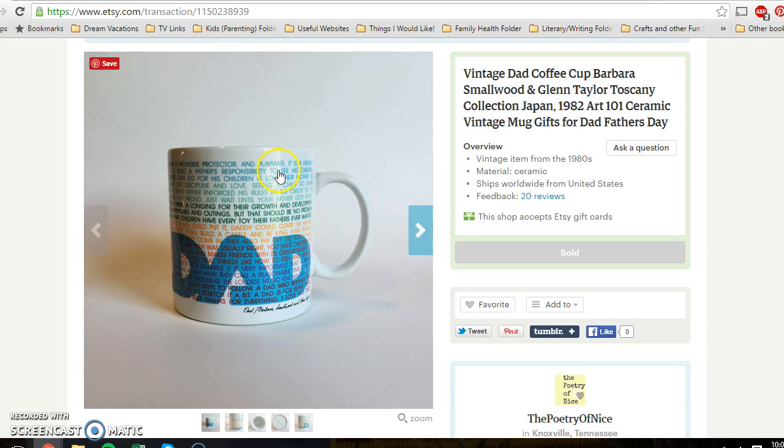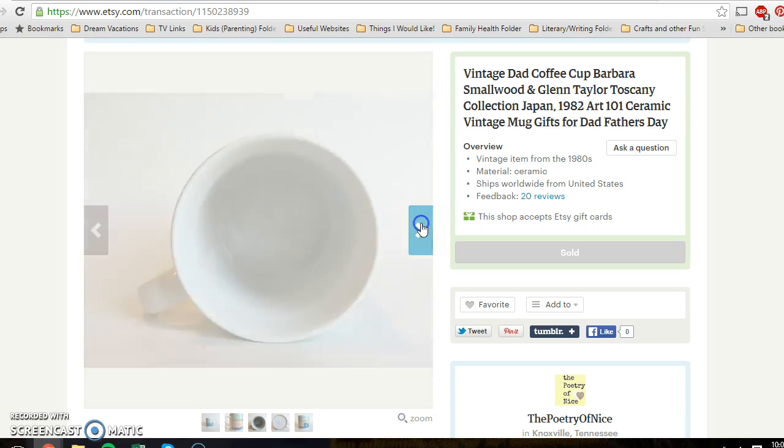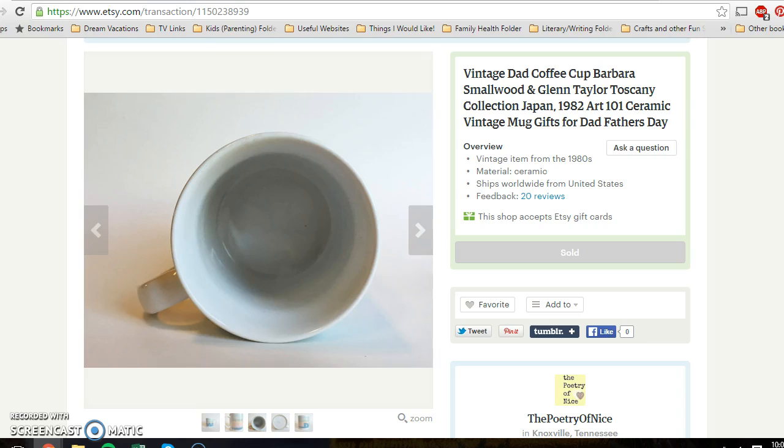Okay, picked this up for 10 cents at a yard sale. This was obviously a dad mug, and it had this kind of rainbow writing going on with some really cool sentimental things to do with fatherhood. Yay, cha-ching in the background. And like I said, bought it for 10 cents at a yard sale, sold it for 20, I believe, and that sold within the day as I put it up.